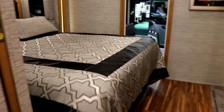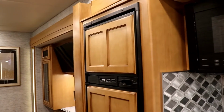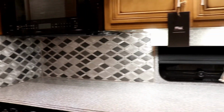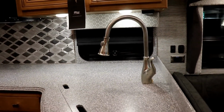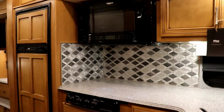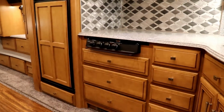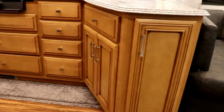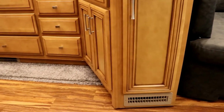Now, moving up into the kitchen area, what you're going to have is, of course, standard RV style refrigerator. And then look at the backsplash. They do a really nice job with that. Of course, a high-rise faucet, convection microwave, and 3-burner cooktop. You have the option for these drawers down below to get an oven or get a dishwasher, and a lot of different cabinets here. Notice how the heat ducts are up off the floor. And then on this side, this is a nice pantry with shelves in it, and it goes all the way down to the floor, as you can see.